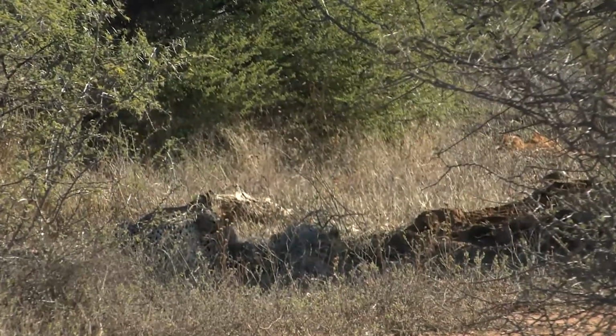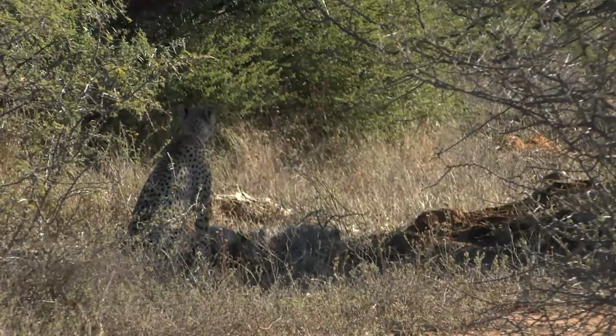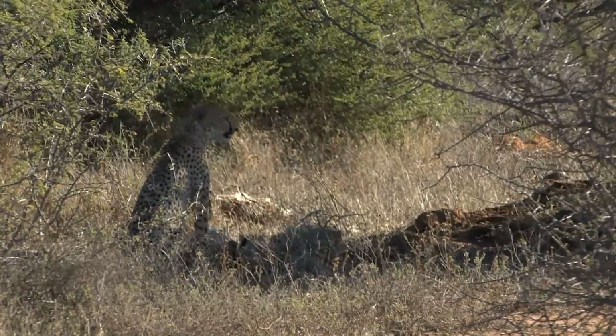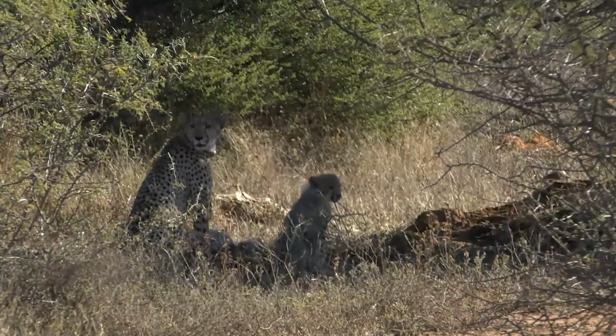Cheetahs can't fight the other predators. They don't have the sort of strength and the muscle mass of a spotted hyena or a lion or a leopard or even a brown hyena. So if any danger comes, they've got to use their one superpower, and that is, of course, run.